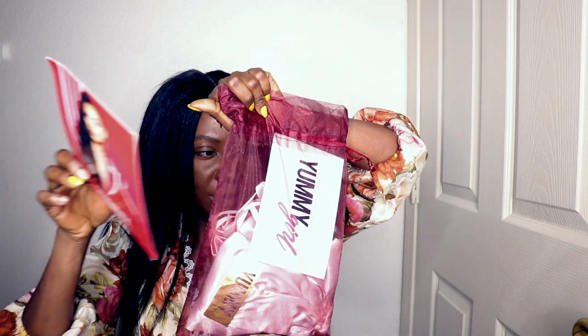First, the hair comes in, when I take out the FedEx pack, this wine color bag. It said Yummy hair extensions. It has hair care tips for straight and wavy texture, so it just has all the stuff on here. And when you take it out, it says thank you for being a yummy girl.